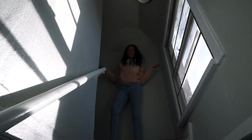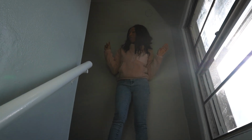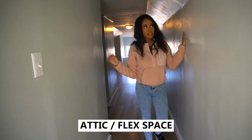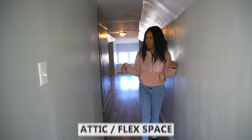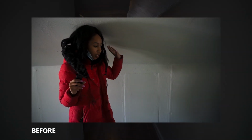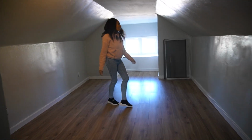So this is like the attic space. So you're gonna really hear an echo. There's a lot of light in here, so it might seem dark, but we did all new laminate floors. All of the walls were like really bad. They're still doing a little bit of touch-ups, but there was a lot of water damage and they skim coated the walls and smoothed them out. All new paint. Here's a closet and that's about it.